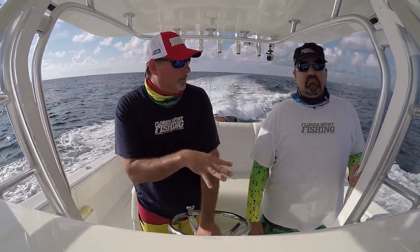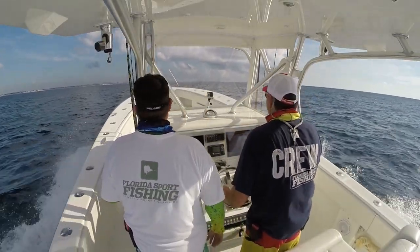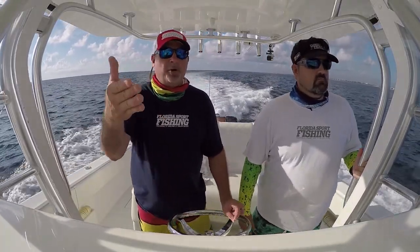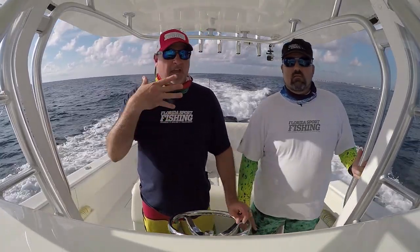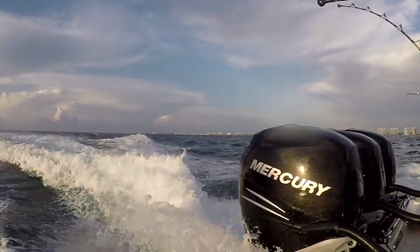A lot of times you know what's interesting? A lot of times these wahoo are here. You're fishing in a likely area, you've got the right conditions, you see bait in the area, nice clean water, maybe you're just coming off of a full moon, you've got really good conditions, and you're not getting a bite. But that doesn't mean the fish aren't here.